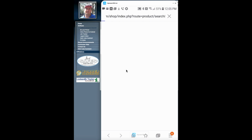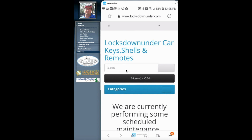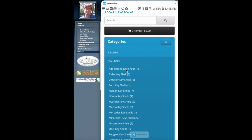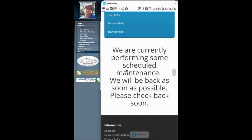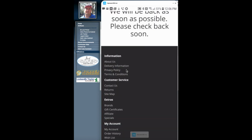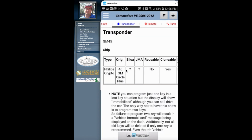Being routed somewhere. The last app we looked at was joined up with a shopping cart because they were a supplier. This one here, I'm not sure if it's hooked up to a supplier of any description. We are currently performing some scheduled maintenance. Okay, well, let's have a look at the categories. Okay, batteries, car key shells. Okay, so it looks like Tony might actually have an online shop there as well to purchase some keys and remotes. And that's not a bad idea, because if you need a particular thing, it's easy sometimes just to hit buy and those parts be on their way.